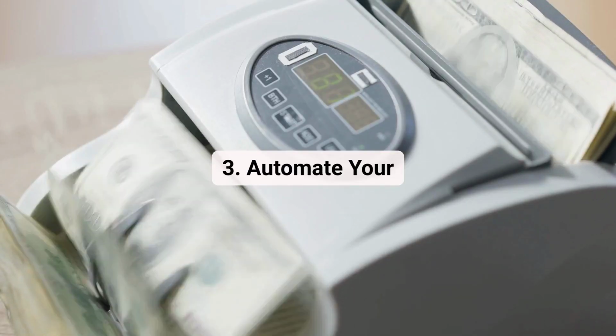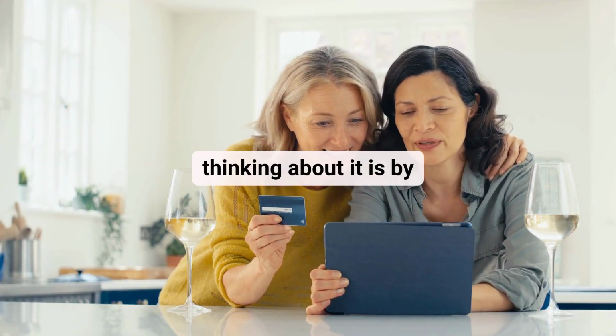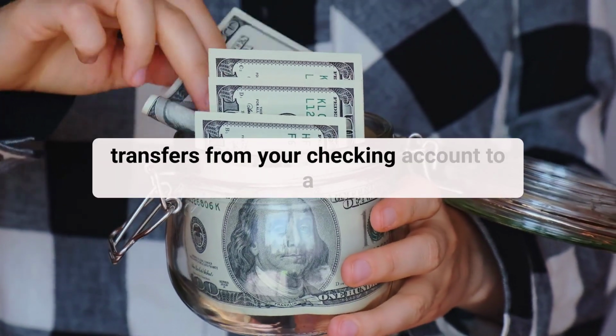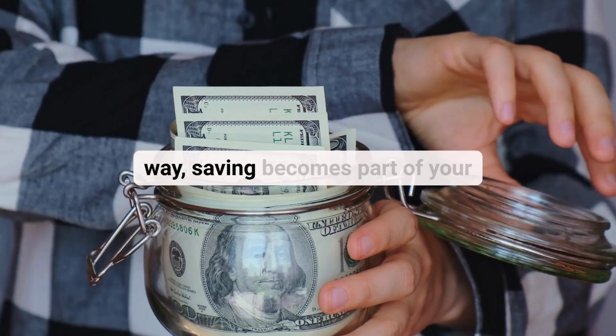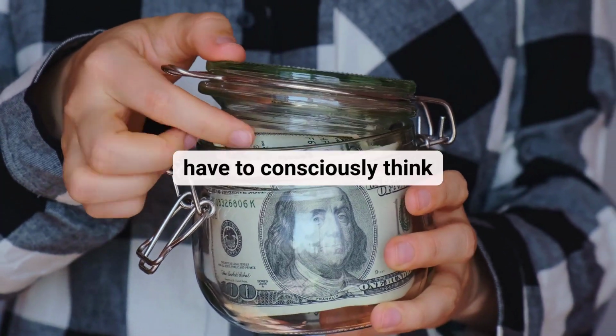3. Automate your savings. One of the best ways to save money without thinking about it is by automating the process. Set up automatic transfers from your checking account to a savings account as soon as you get paid. This way, saving becomes part of your routine rather than something you have to consciously think about.